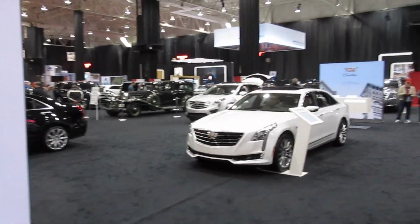Never miss your mail in that thing. No, you don't. Mercedes has some nice stuff.